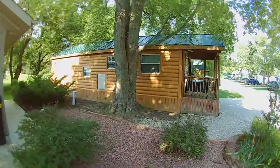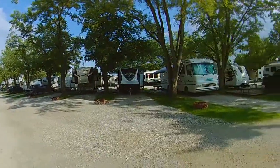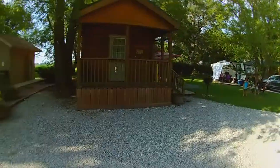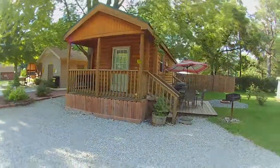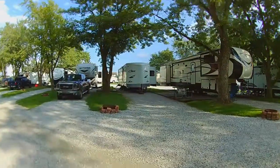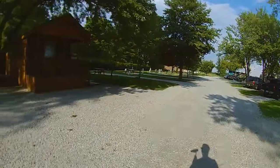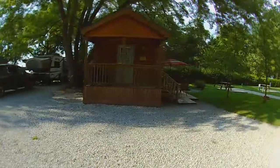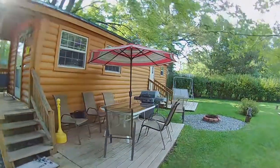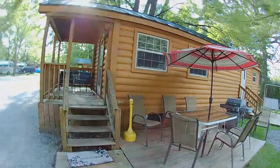Here's one of the lodges, larger, with a little deck on the front. And as you can see, here are pull-thru sites. Deck with a table. And these are all pull-thru sites with water, electric, and sewer on this lane here. We have another lodge over here. And on these lodges, you've got your patio table with an umbrella, a grill, a swing, a fire pit area, and the deck porch on the front with a couple of chairs.